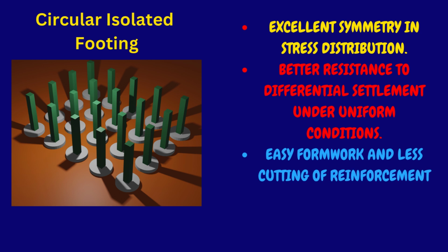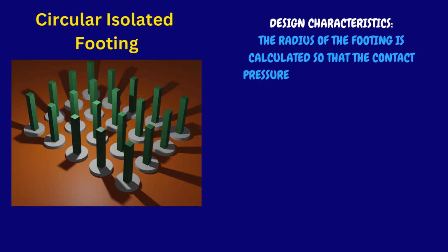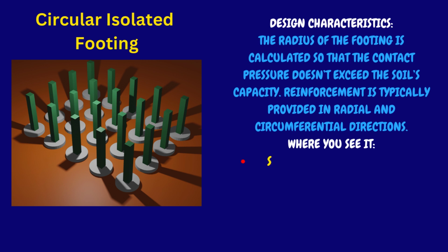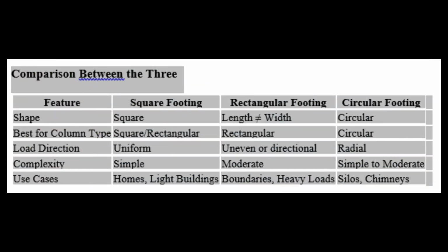Easy formwork and less cutting of reinforcement for round columns. Design characteristics. The radius of the footing is calculated so that the contact pressure doesn't exceed the soil's capacity. Reinforcement is typically provided in radial and circumferential directions. Where you see it. Silos, chimneys, water tanks. Circular piers or bridge supports. Monuments and towers.